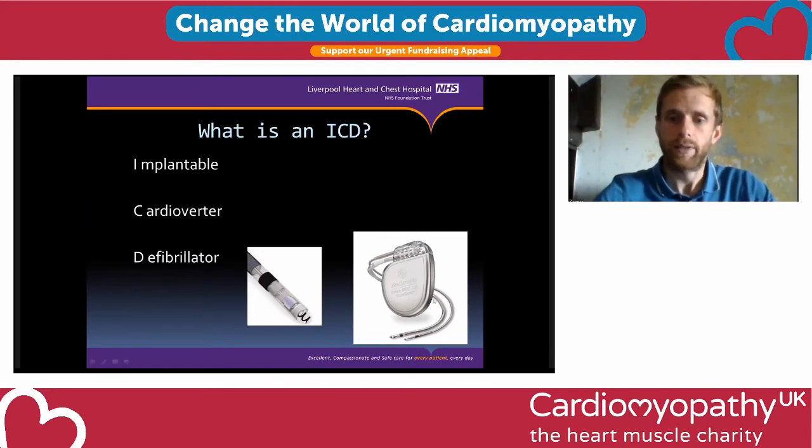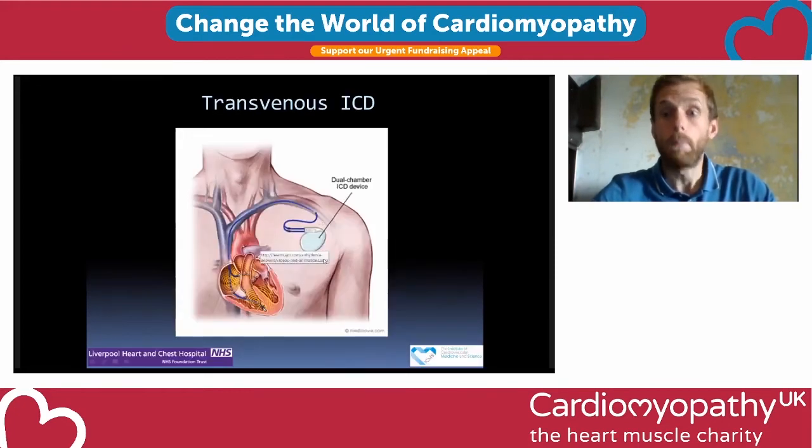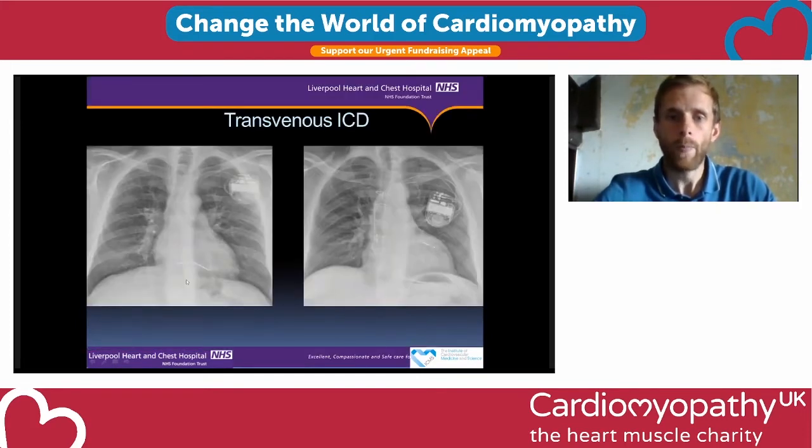It's a pacemaker style device that looks like this, with leads that sit inside the heart, monitoring your heart the whole time. Most commonly, these are transvenous, not always, sometimes they're subcutaneous, but it tends to be that they're underneath the collarbone, usually on the left side. The wires go into a vein, hence being called transvenous. Veins all lead back to the heart, and the wires sit inside, usually the right atrium and the right ventricle. On an X-ray, this is what a transvenous ICD will look like. So this is the box up here, and these are the wires going down inside the heart.